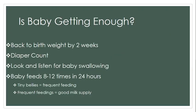So how do we know if baby is getting enough breast milk? This is really stressful for a lot of moms. When you're bottle feeding, you can see exactly how many ounces baby has taken. But when you're breastfeeding, there's really no gauge that says this is exactly what baby has taken. So these are the ways we at WIC tell how things are going. These are the questions we are going to ask when you come in for your mom and baby appointment, to tell how breastfeeding is going.